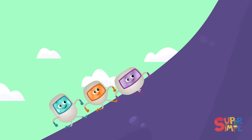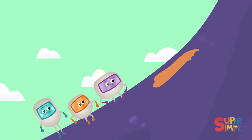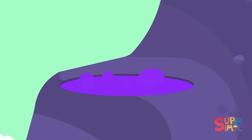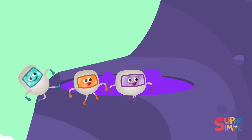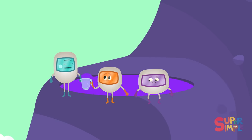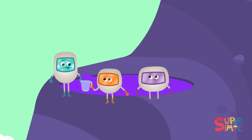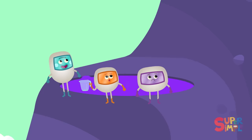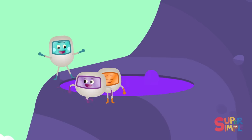Yum, yum, yum, yum! Yikes! Watch out for the molten hot marmalade! Yum? No, Stumble! That's a crater full of grape jelly! The raspberry jam you need is at the top.